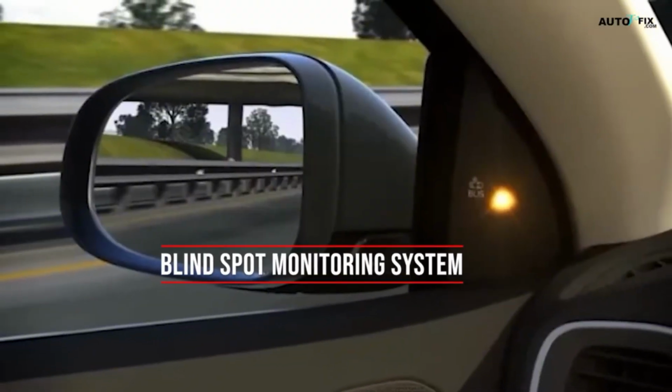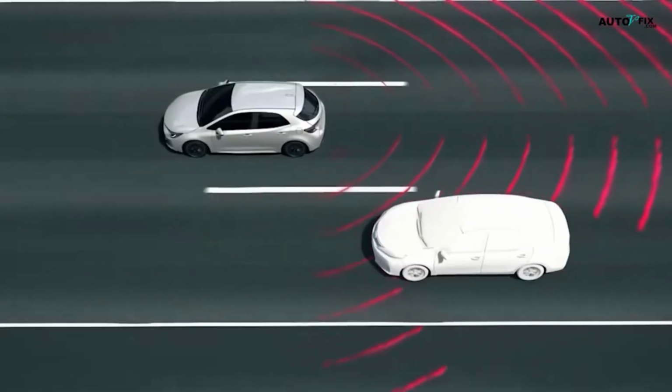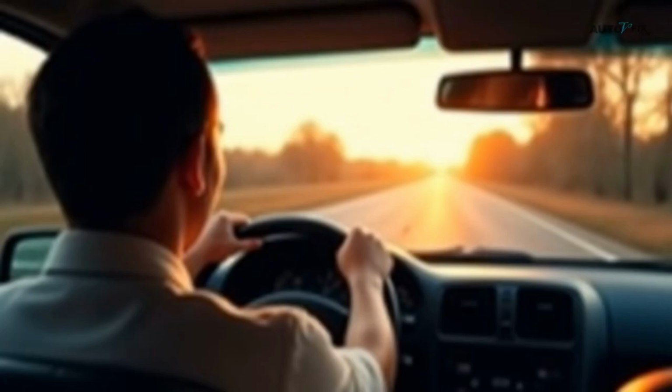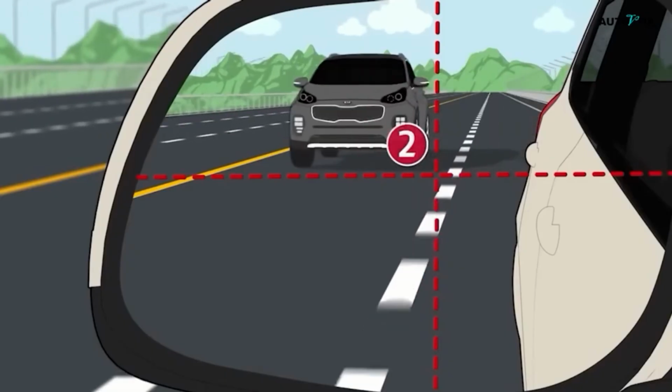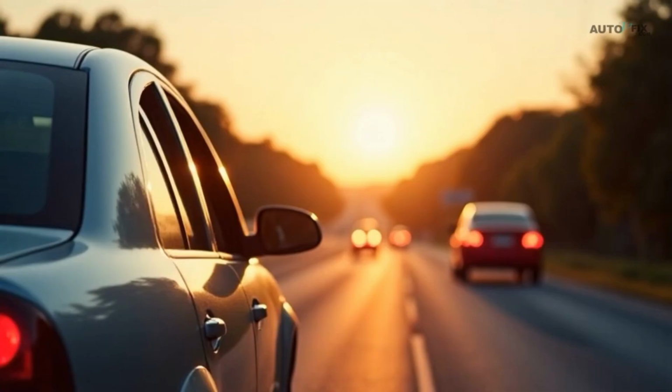Number 24 is the blind spot monitoring system. This smart technology utilizes radar or sensors to monitor your blind spots. If another vehicle enters that hazardous area, a warning light will illuminate on your side mirror or dashboard, eliminating the need for guesswork or frantic shoulder checks. Some cars enhance this feature further. For instance, if you signal while a car is next to you, you'll receive a loud alert, almost as if your vehicle is warning you not to change lanes.